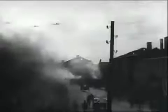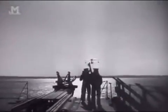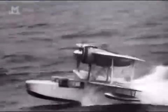September 1939, Europe is plunged into war. Britain's first line of defense was the Royal Navy. Many of its warships carried seaplanes, which could be launched by catapult to scout beyond the horizon. The problem was getting them back. The open sea is a dangerous place to land an aircraft.